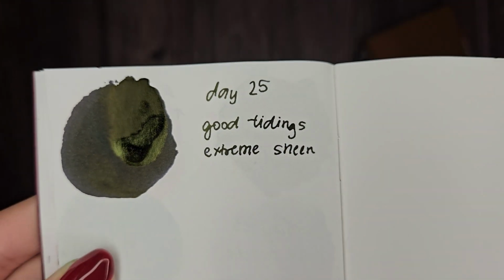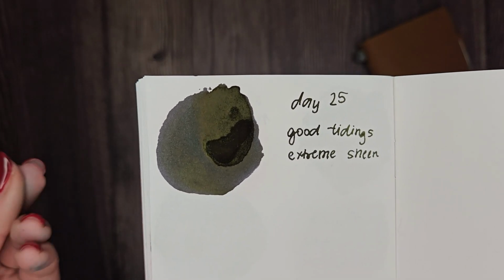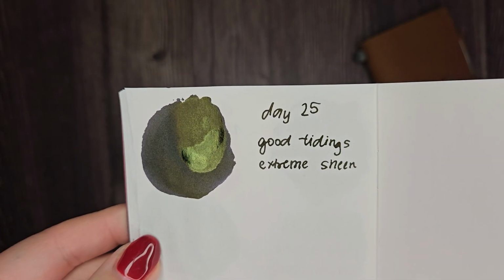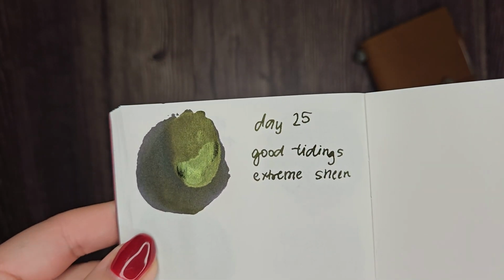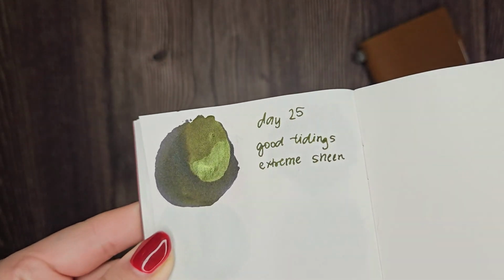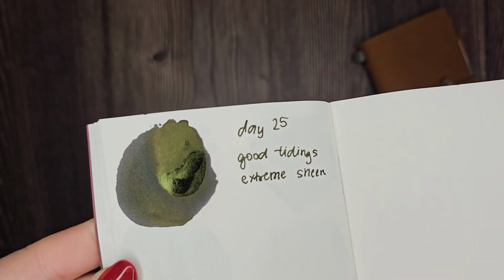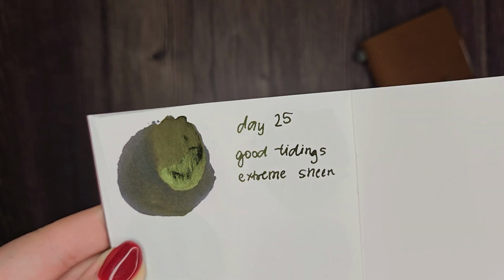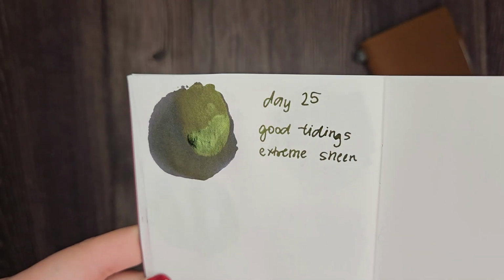I am honestly happy, because when I opened the last day of the calendar and saw that it would be an extreme sheener, I was kind of sad, to be honest, because I don't like the sheening inks that much. But I feel like this is nice. Is it my favorite? No. But it's nice. It's nice. Yeah. I don't know. What do you think about it?